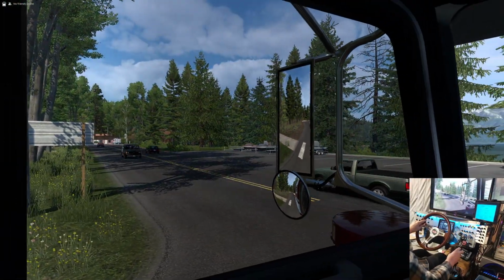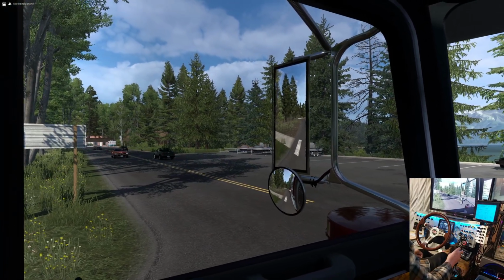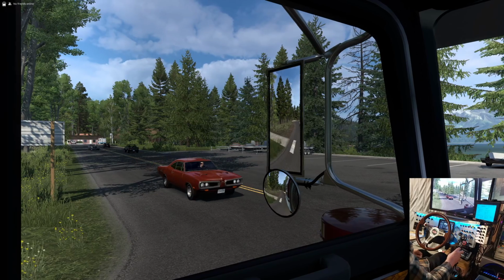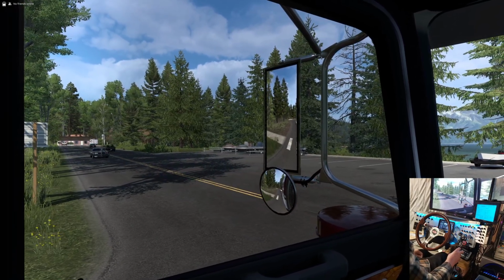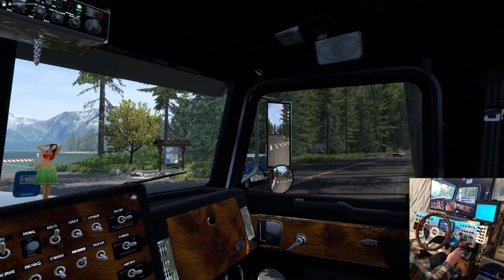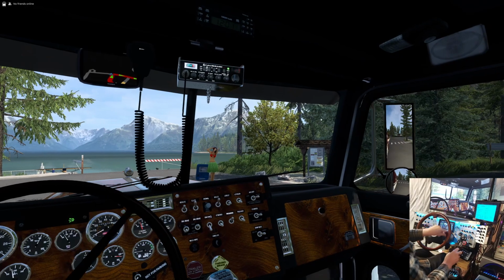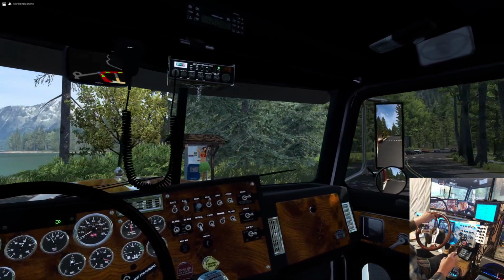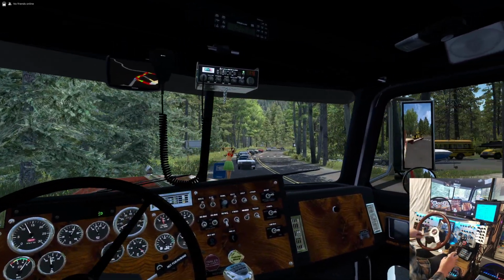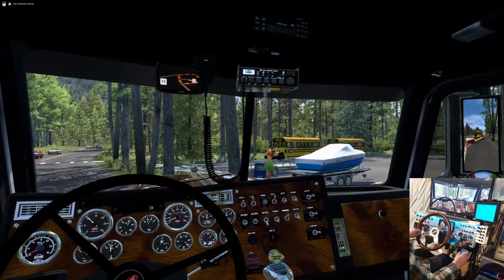Oh, that guy's not going to stop. I was hoping to get one of these guys to stop. No, he's not going to stop. What about this guy? There we go. We need a whole bunch of road to get out of here. Let's see if that other guy's going to come too close. This long wheelbase with this trailer at 53 feet and rear axles isn't real handy.